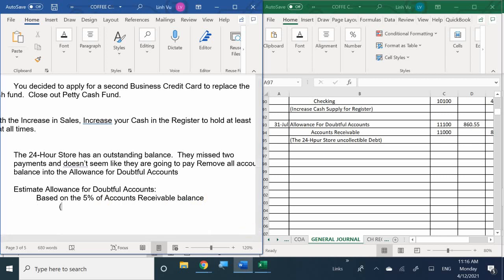$12,332.35. Okay, so 246,647 times 0.05 gives you 12,332.35. Yes. That's the estimated balance.